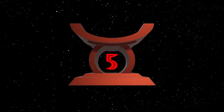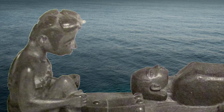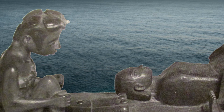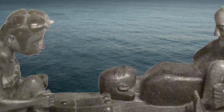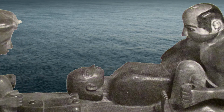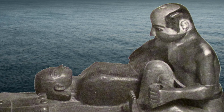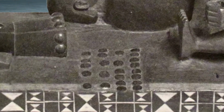Number 5. Here we have a carving of a consultation with a diviner who is performing a type of divination known as Sikidy. Divination is an important aspect of many African cultures, including the cultures of Madagascar. The Sikidy form of divination is based on mathematics, which employs those seeds you see in the center of the artwork as its counters.